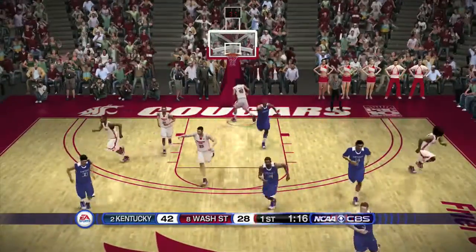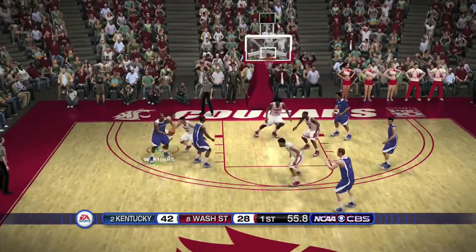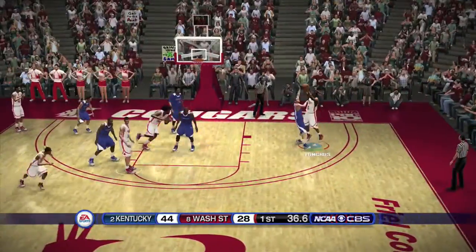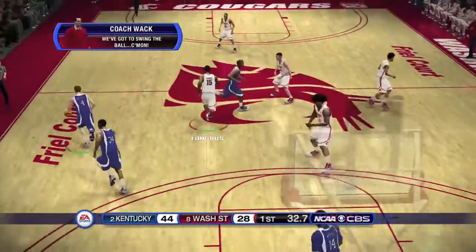Now this time an easy layup. No defense there from the Cougars. And just like that, it's a 14-point game. We've got to try to stay in this one. And now another jump shot. That one doesn't go. But another offensive board. And Kentucky, the second unit, just doing as much damage as the starters. This one misses. It's a 16-point game.